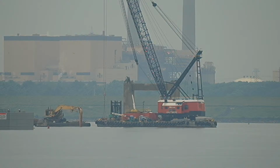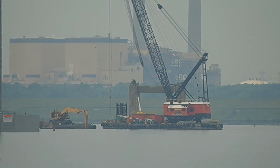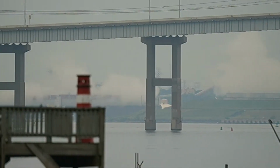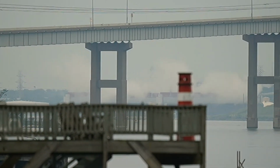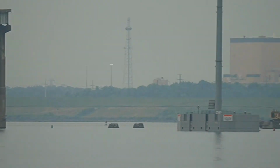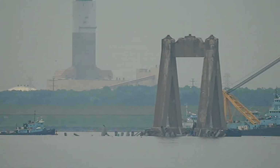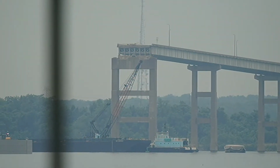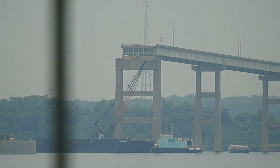Looks like maybe the Brian Nichols tug on the move behind the Baltimore. And other than that, it's quiet. It's a quiet day out here. Not a lot going on that way. Not a lot going on over that way.